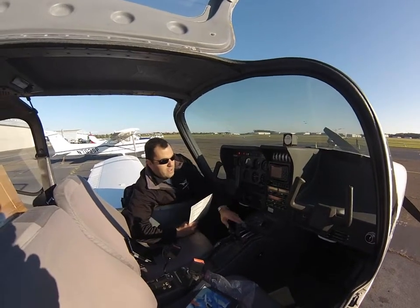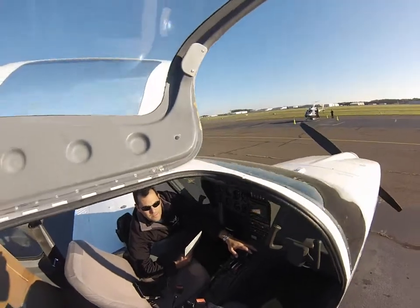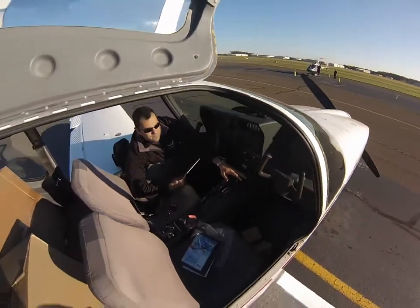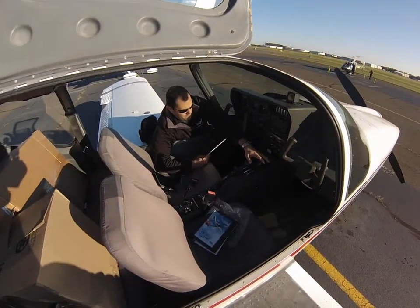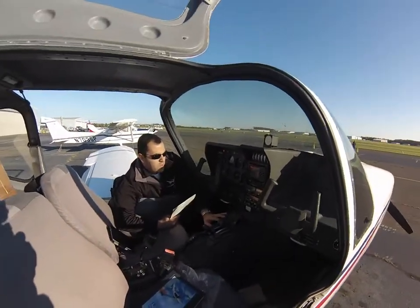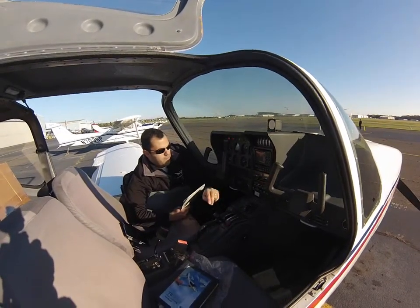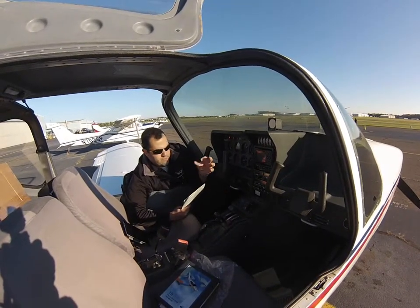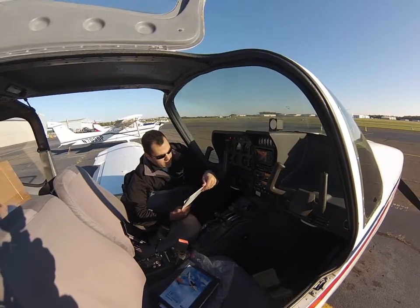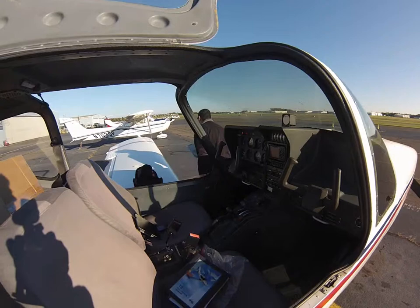Flaps extend, flaps control. Watch your feet, because your cameraman's standing up near the flaps. Flaps go down. Okay, very good. Pitot heat we're going to test in a second, because I don't want to go running out now. But pretty much what you do is you turn on the pitot heat and then you go and feel that it's actually warming up. Stall indicator test. Give me a second, stay right there.